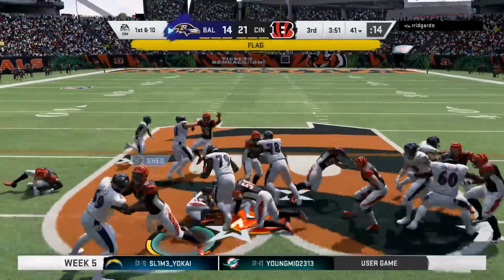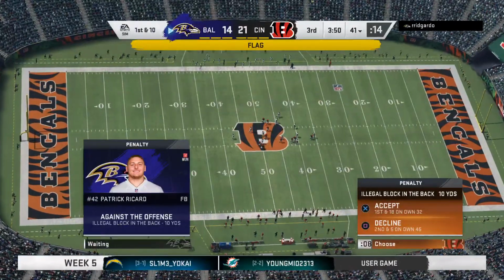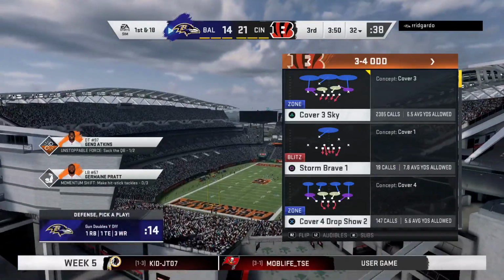On first down, Dobbins. And he's going to be taken down here with a penalty flag on the field. So this will be accepted as it moves the offense backwards.